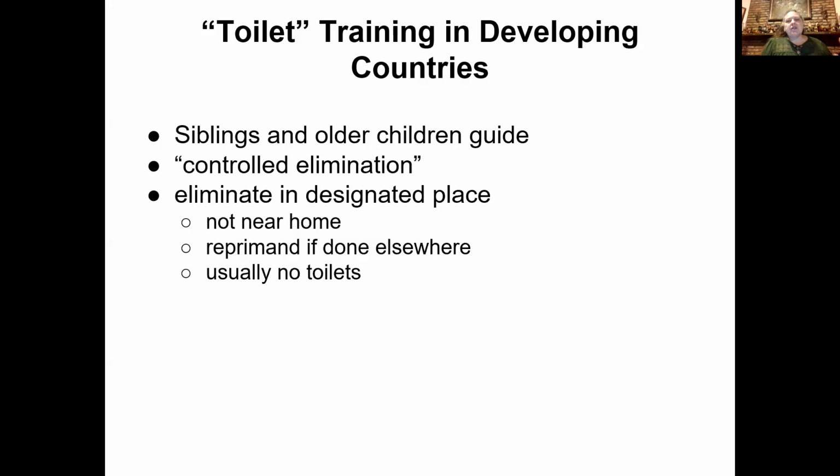Siblings. In these traditional cultures, siblings and older children usually are the ones that guide the toilet training. You might better call it controlled elimination rather than toilet training, because there might not be a toilet. Basically the older children show the younger children where they're supposed to go to eliminate, which is not going to be near the home. They're going to be reprimanded if it's done elsewhere. And as I said, usually there's no toilets. In Western cultures and developed countries this is usually done by parents, whereas in a lot of traditional cultures, it's older children that are showing the younger ones how to manage elimination.